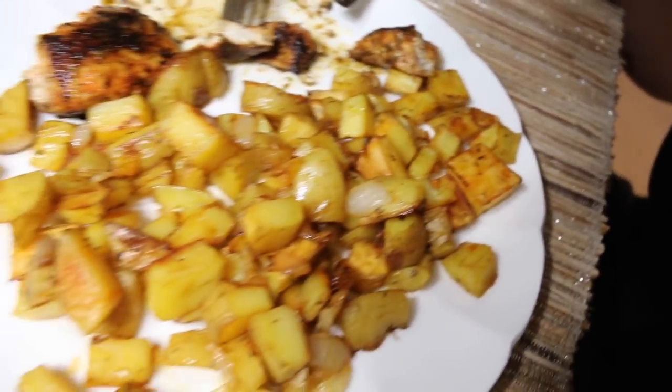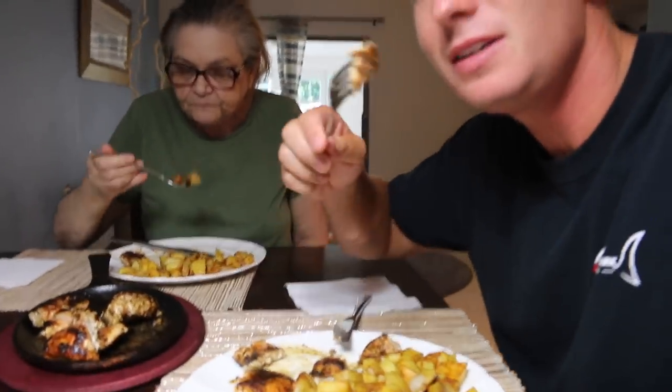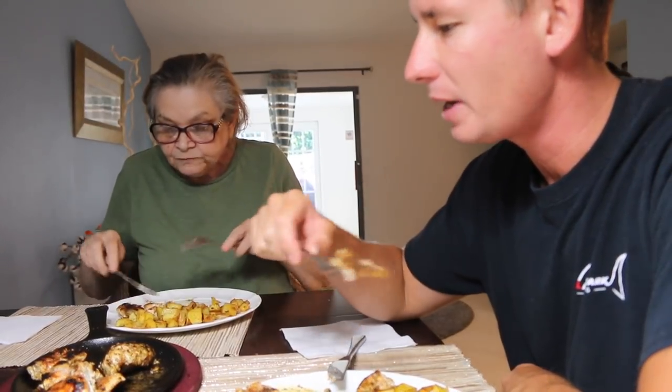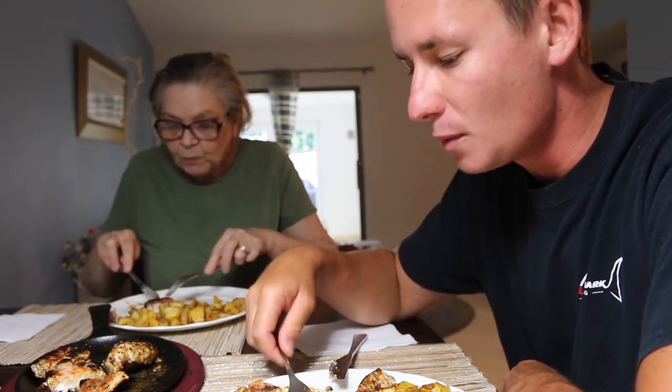Now, the potatoes came out great. I want you guys to see this. The potatoes look really good. They're crispy. I think my idea with the pan-seared blackening was there, but I dried it out somehow. I don't know. My whole house was just smoking. Smoke detector went off.